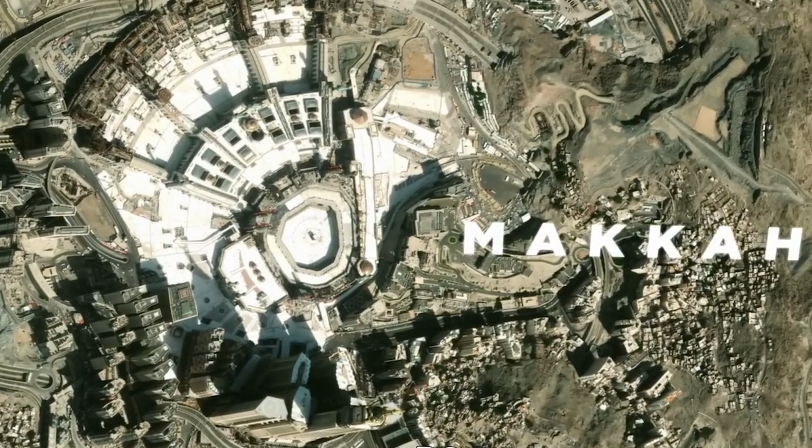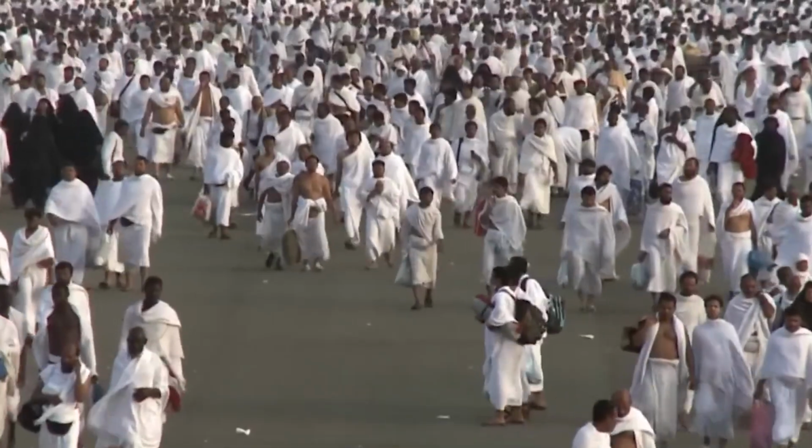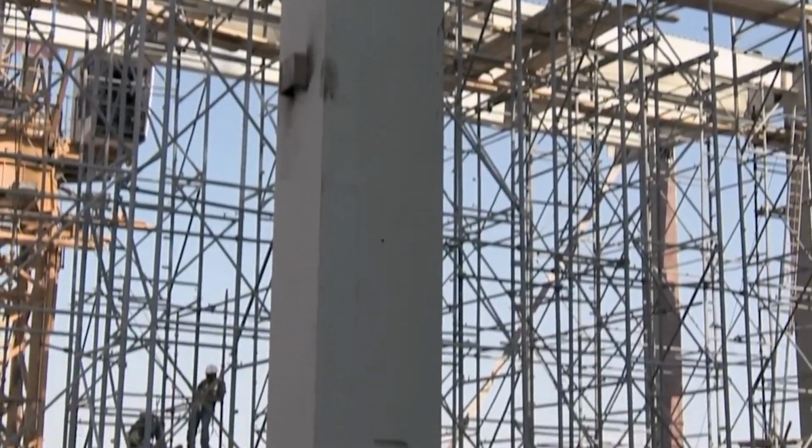If building a giant clock sounds crazy, try making it work at 2,000 feet in the air, where winds could rip cars off the ground. That was one of the biggest engineering nightmares of the entire project. The first idea? Use a giant circular rail, like a Ferris wheel, to hold the hands. But it was way too heavy.